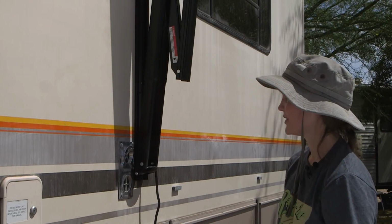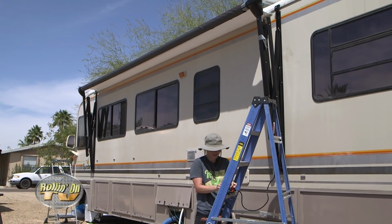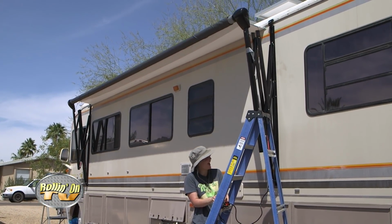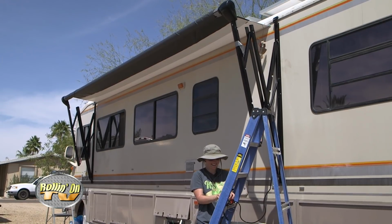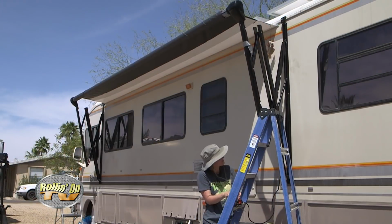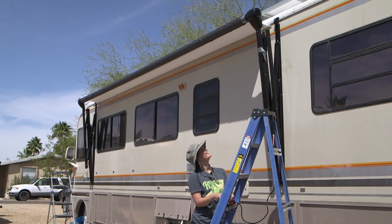Oh, cool! Yes! The next step is testing the awning extension. Fingers crossed. Ha! It works! Pippy used a cordless tool battery to run the awning out and back again before proceeding with the permanent wiring. Very cool. I'm so excited.